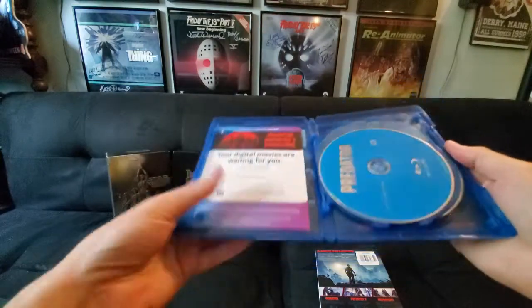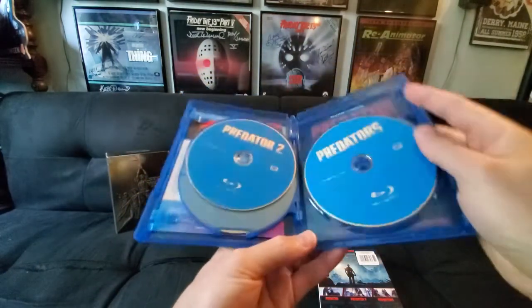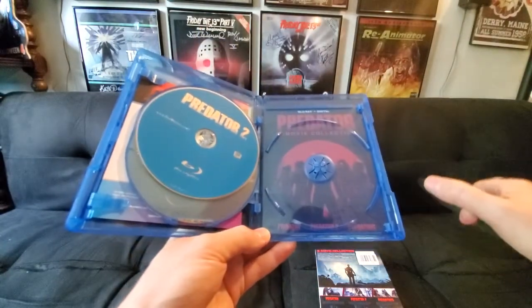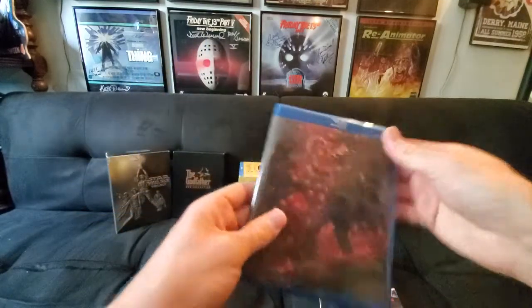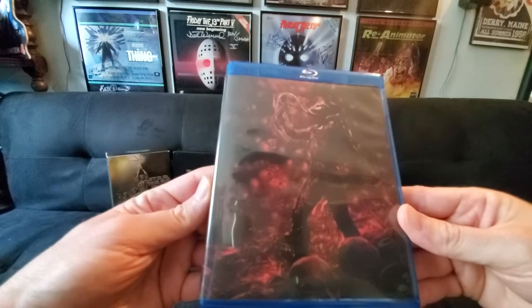And here, I actually flipped it. I just recently found out that there was reversible artwork. So here's just the regular Blu-rays on here, and the same cover. I don't know if it's reversible or not, but I think this looks pretty badass, so I flipped it around anyway.